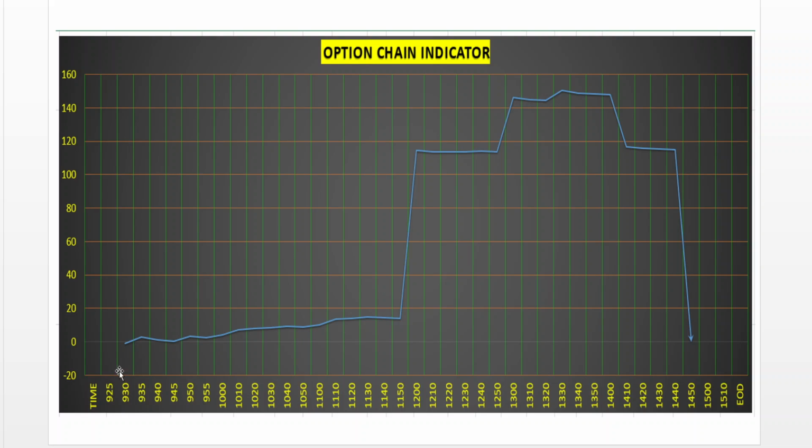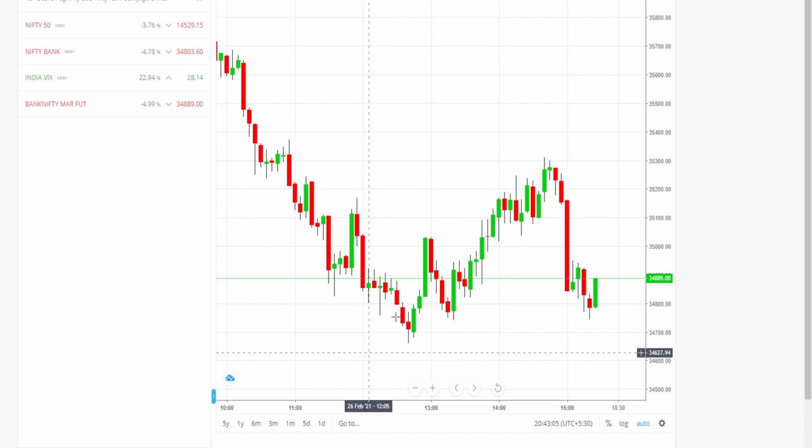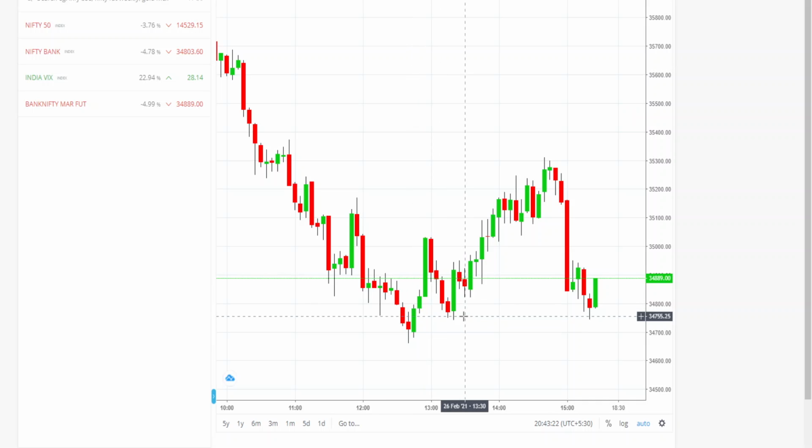So somebody bought here. See the quantity, see the weightage: immediately from less than 20 it went above 100. So that means what? Let us see, here is the chart. There was a buying candle. I'm taking the last 10 minutes data. In these last 10 minutes, they have taken the market from 34,800 to 35,000. That means 200 points. So this low is not going to break, right?